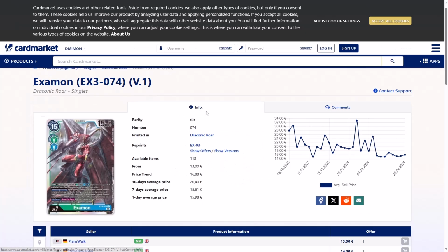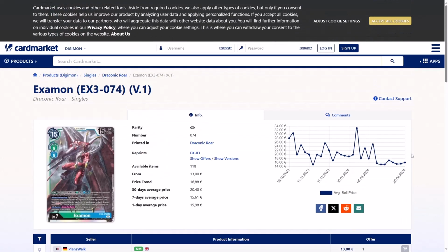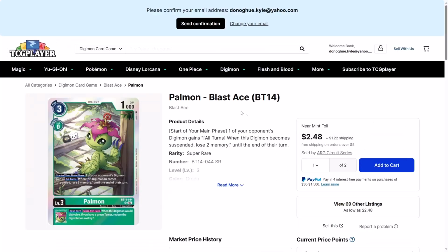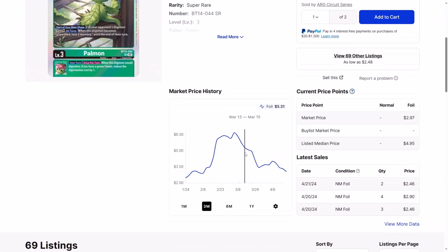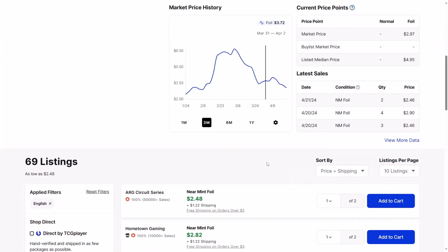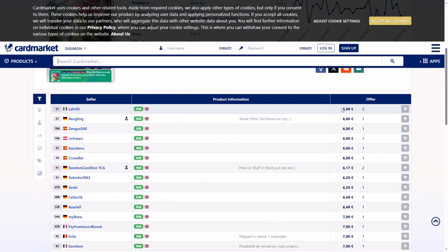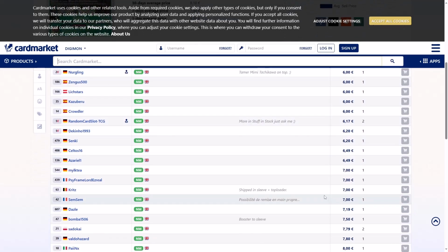That's just me. Taking a look now on the Europe side though, 13s to $15, $16 range. Up a little bit. Palmon Blastace is also being searched up a little bit. I think this was because there was a Rosemon top recently in some sort of event level, and people were just getting hyped for the Pals. It's looking like it's going down, people are looking it up and buying it. I think Palmon's great for green. Europe side looking like €6, €6, €7.